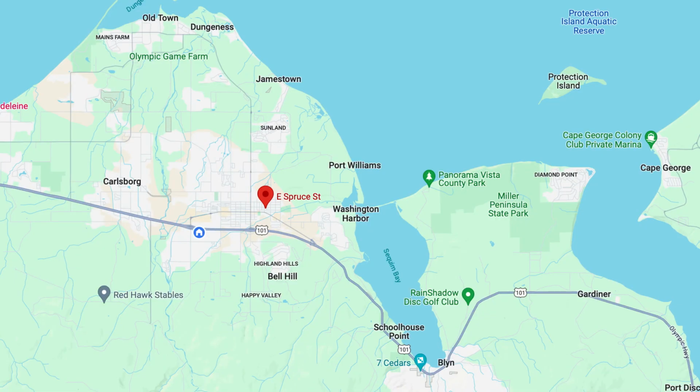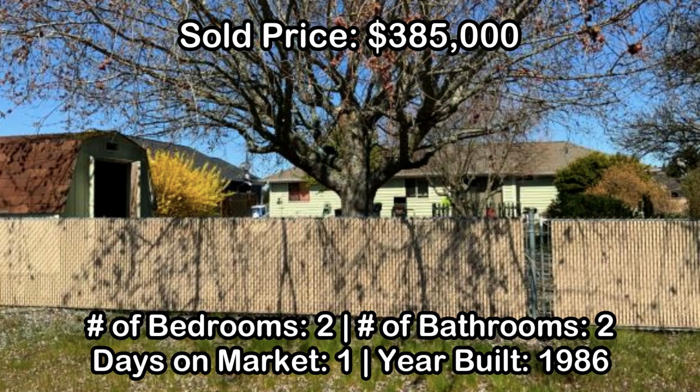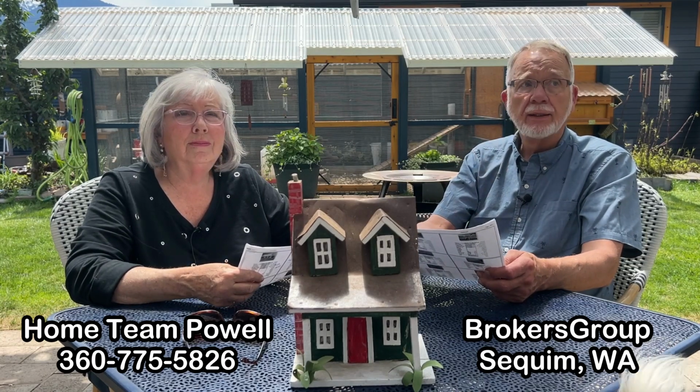This next one is on East Spruce Street. Originally priced for $359,000. Sold for $385,000. So happy seller there. 2 bedrooms, 2 baths, 1 day on the market, built in 1986 with 1,193 square feet and 1/4 of an acre. Very good.